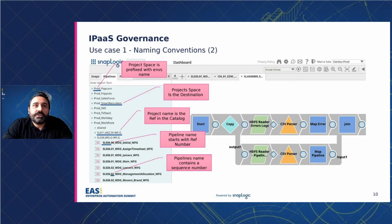So naming conventions are not only applied in the way that we define the integration reference, but are also very, very important inside SnapLogic. If we start from the top, the way that we name the project spaces, there are two things. First of all, we put a prefix that is the environment. This is a fail-safe feature that we put in there, because sometimes the developer doesn't realize in which environment they are working. So make sure that you are in production there.